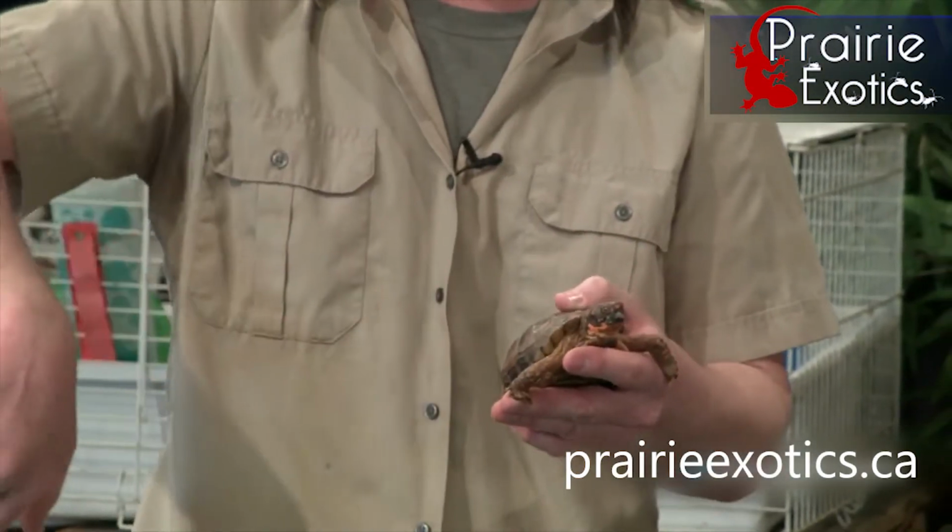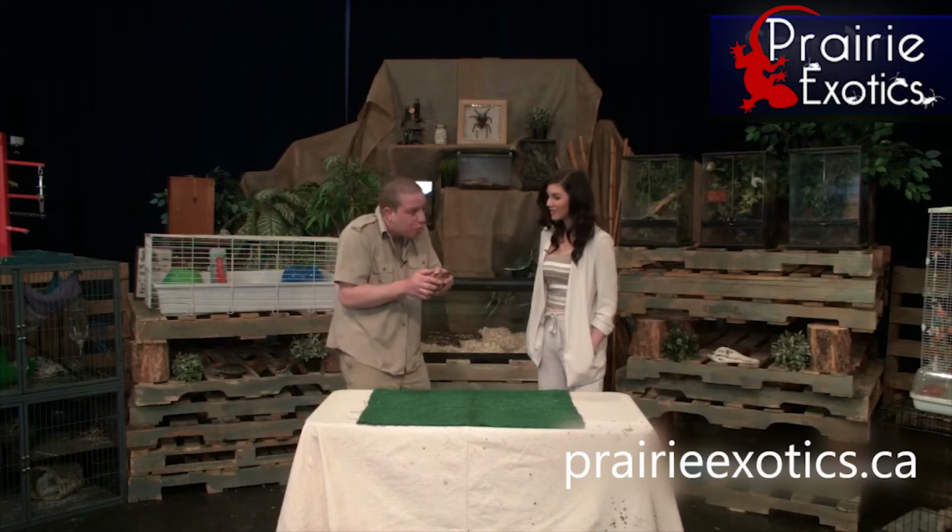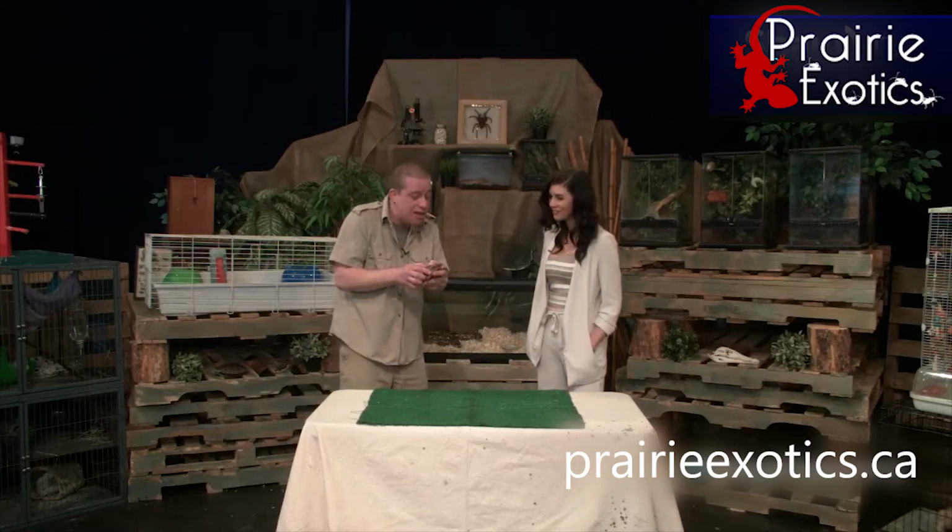Finally, the raccoon just tosses the turtle away and books it into the bush. The turtle pokes his head out. It's safe? I'm safe. He's good to go.